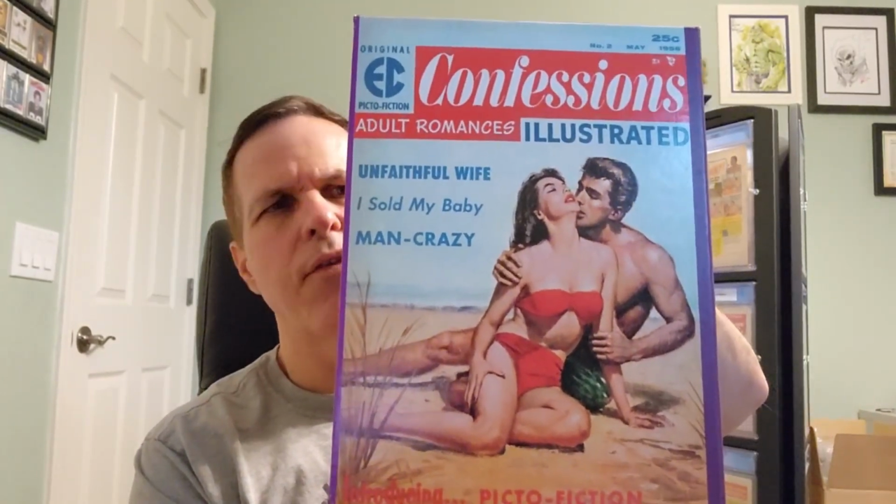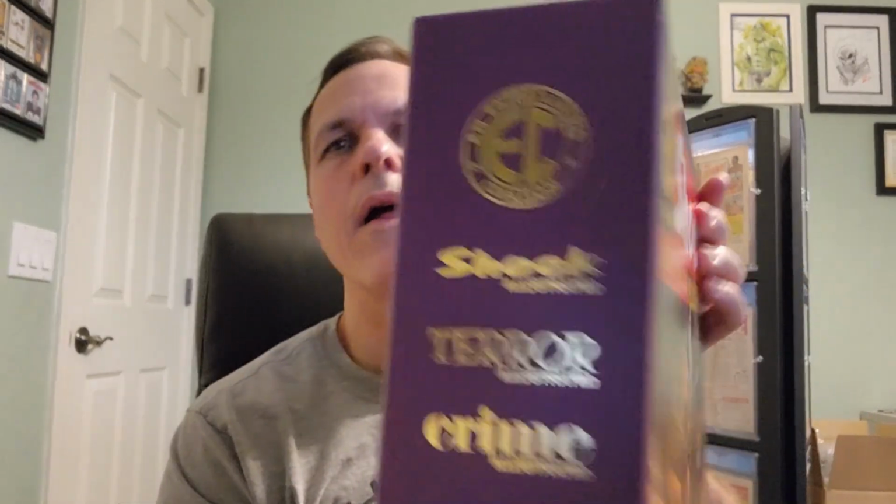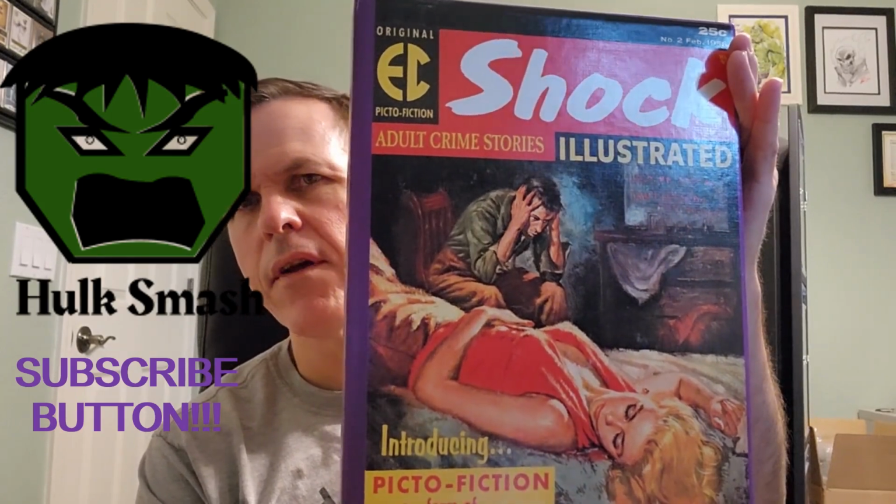All right, I'm very excited. Why, you ask? Because we are going to take a sneak peek at the EC hardcover Picto-Fiction slipcase set. Here is the slipcase. Confessions Illustrated is on the back of the case. There is the spine, and Shock Illustrated is on the front of the slipcase.